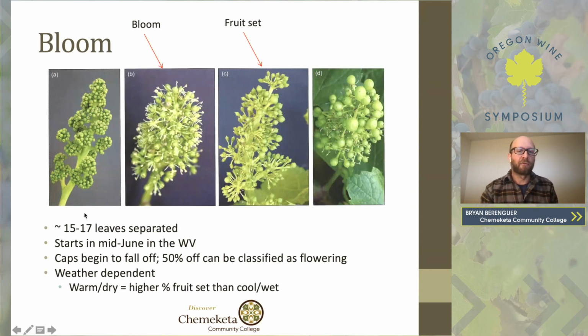So here we have our inflorescence, right? Basically what we call a flower before it blooms. We have bloom here, and then basically we have fruit set and it becomes a cluster. So it was only classified as a flower for a very, very short time as well.